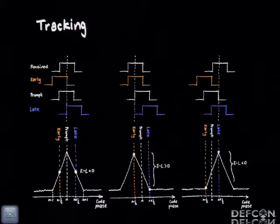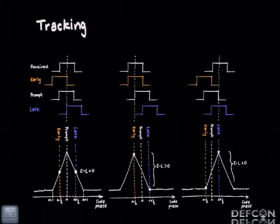In the center, you can see the early case, where the early correlation is the greatest and the prompt and late are less. And we subtract the late correlation from the early correlation to give us an idea of what our error in our local code is. When the early minus late correlation is greater than 0, then we know that our locally generated code is a bit faster than the code that we've received, and so we have to slow it down a little bit on the next integration period. On the right, you can see the late case where the late correlation is the greatest, and you have the opposite case, early minus late correlation is less than 0.